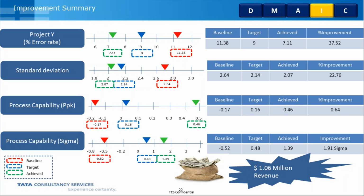The process capability improved from negative 0.17 to 0.46, which is a 0.64 improvement. The sigma shifted from negative 0.52 to 1.39, which is a 1.91 sigma improvement. The rework reduction created an additional capacity for processing more volumes, which generated savings of $1+ million to TCS.